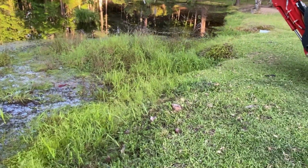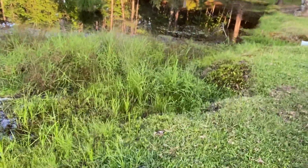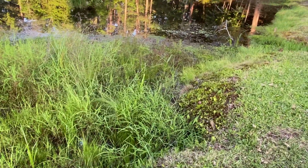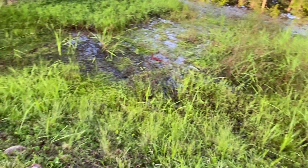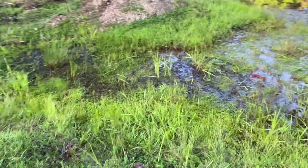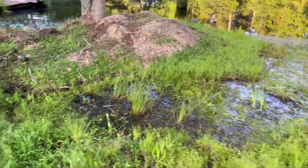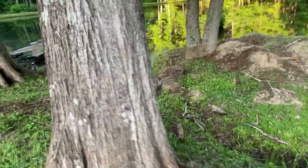So I'm just going to show y'all the pond. I know y'all have seen it in the videos, but more so at a distance. And y'all can see this all was not like this until the flood came through. All this was water, had a little island there. And I'm going to go on around.